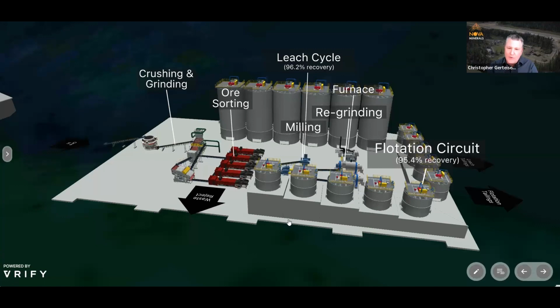Now with agglomeration heap leach, Metz has advised us that with this method, where you crush down to 6 mil and then agglomerate with some type of binding material, you're not receiving normal heap leach recoveries like 60, 70%. With agglomeration, you can achieve 70 to 80% recoveries off heap leach.